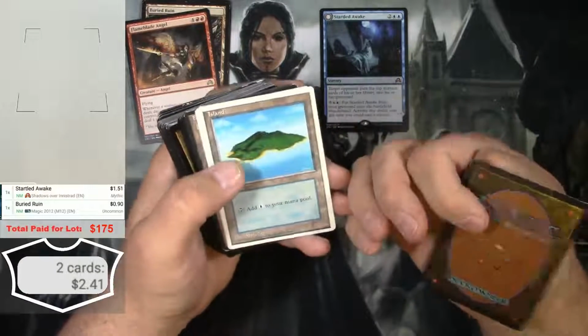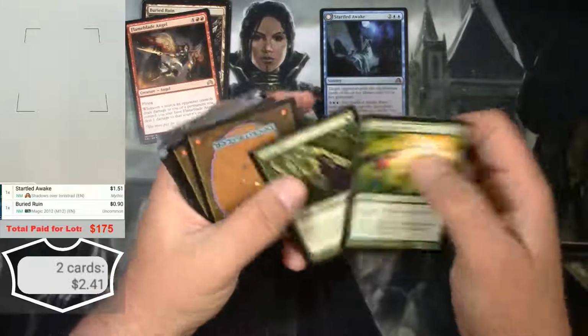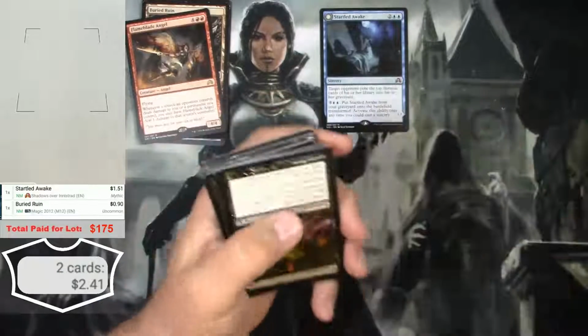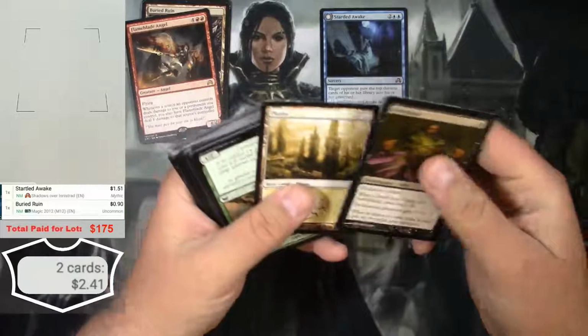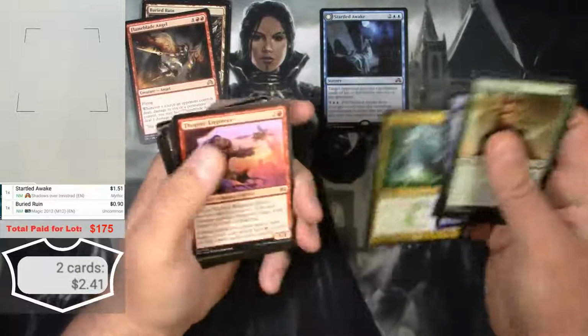Revised Island, not worth pulling. If I find mint or near mint or slight play revised lands, I will pull those. People do still like those, and they're reasonably priced to buy and to sell. Actually, I can get a little bit for a nice lot of those, so I pull them. That one was no good.